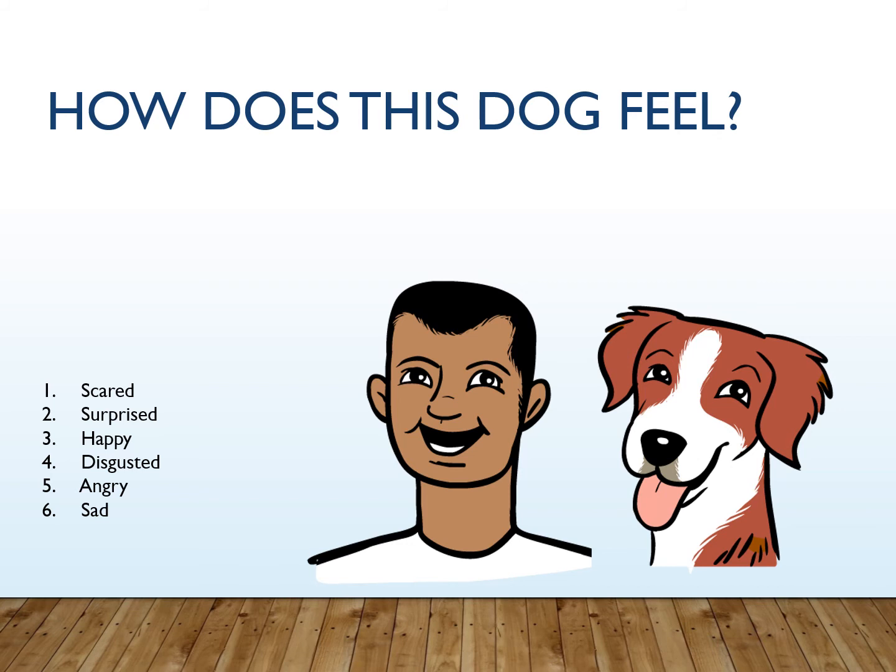How does this dog feel? He has a nice, soft, loose face with nice, soft eyes, and his tongue is hanging out. He's panting, happy panting, in a nice, relaxed manner. So how does he feel? How does the man feel? Yes, they are both feeling happy. So which tool would you use?